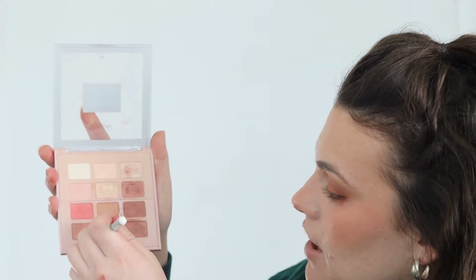Once I have my product just pressed, oh yeah, that one does give a lot of fallout. Okay, I think I'll be able to dust it. But I'm just gonna gently buff out the edges, just very gently. I'm gonna go in with this deeper burgundy. It's beautiful. I kind of wanna just stamp it right here in the outer corner as well.